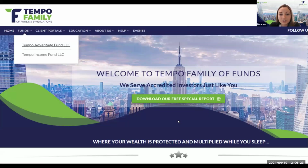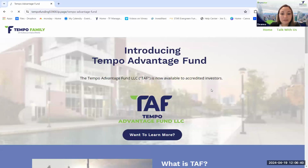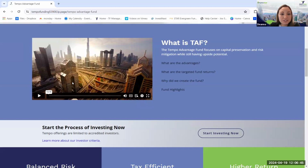In fact, let me share a different screen real quick so that I can walk you through what you're going to see on the website. So you go to tempofunding.com, obviously. Go to the funds tab, drop down Tempo Advantage Fund, you click on it, and the page will pop up. There is a lot of information. I encourage you to watch this video. It gives the background and tells about how we got to this point in the economy with commercial real estate.